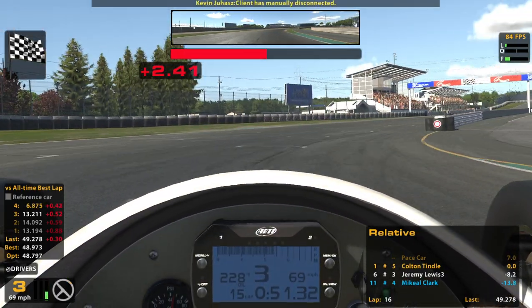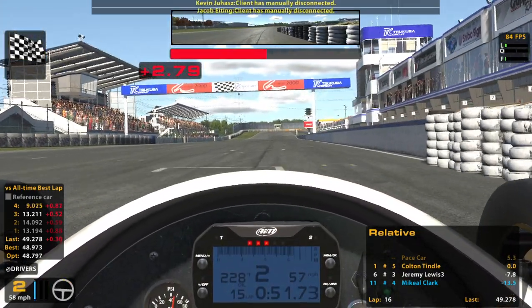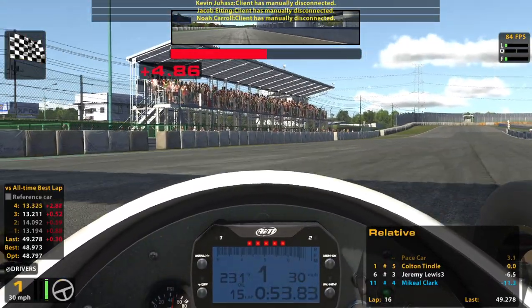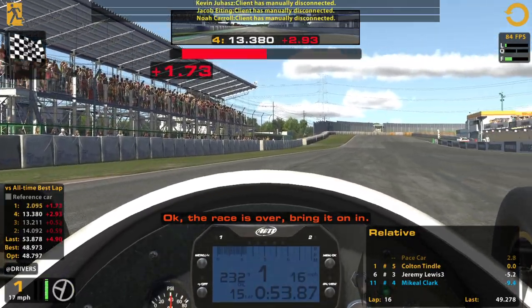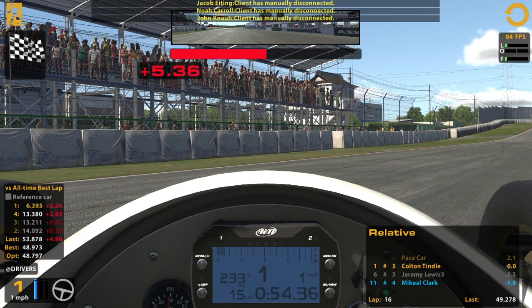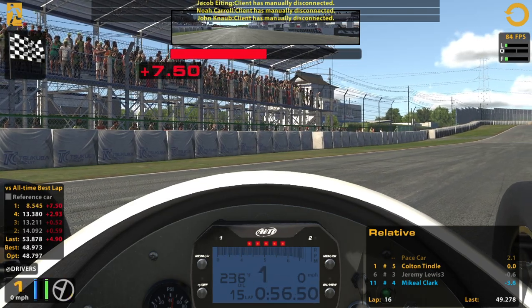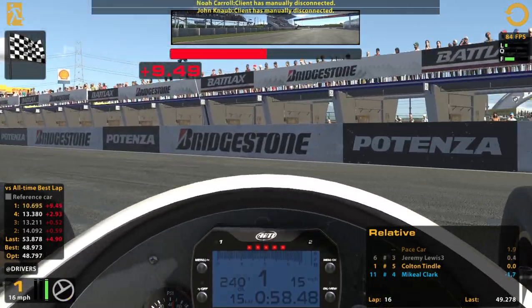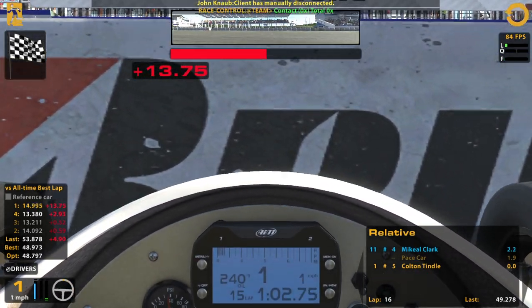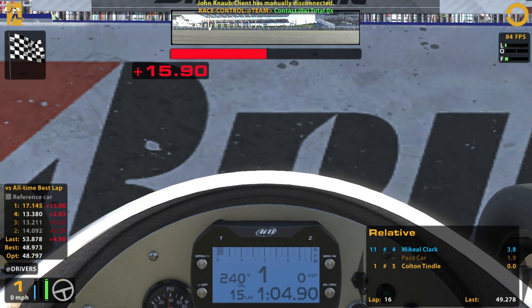I don't think people normally do burnouts in road racing. I actually don't know. We're going to do it anyway. Okay, the race is over. Bring it on in. No, we're not. I don't think you can do burnouts. We tried. I've never tried in a Formula V. If I do this. It grips too much. If we do this. Nope, not enough power.